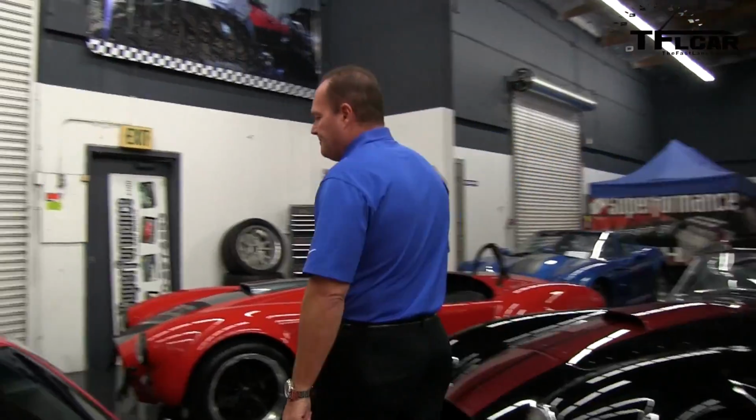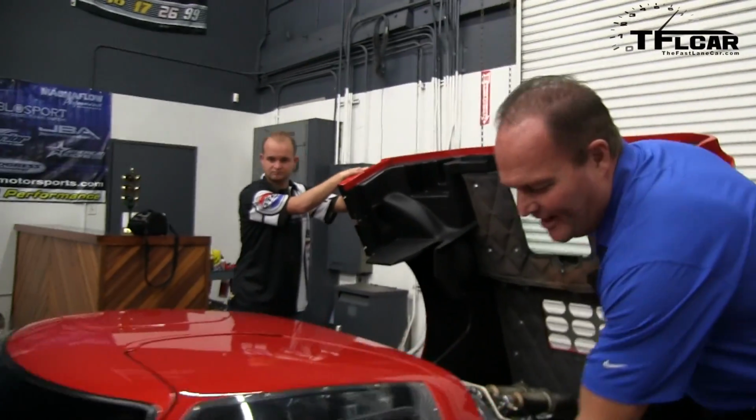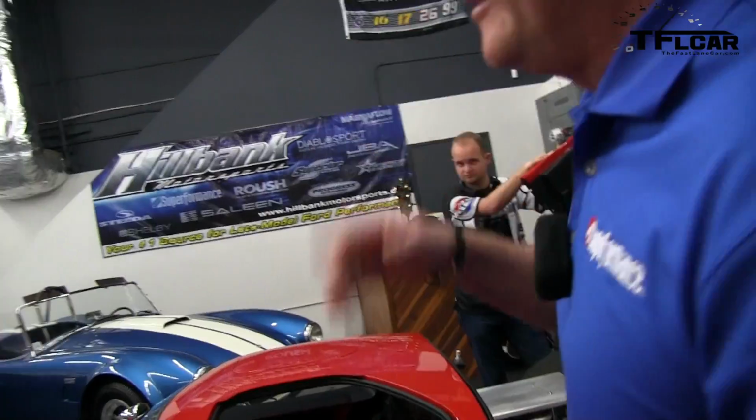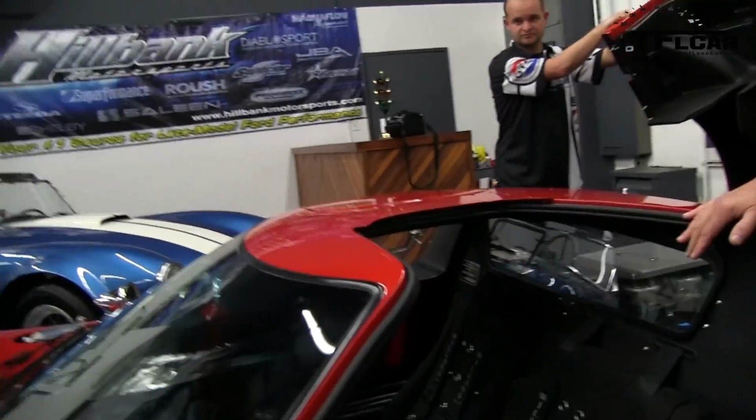Now, I heard there's a trick to getting into one of these cars because the sills are so wide. Well, yeah. Once you've done it, I'm 6 foot and 202 many pounds. Right. Show me how you get in here. I can show you. There's an easy way of getting in, and I've done it so many times.